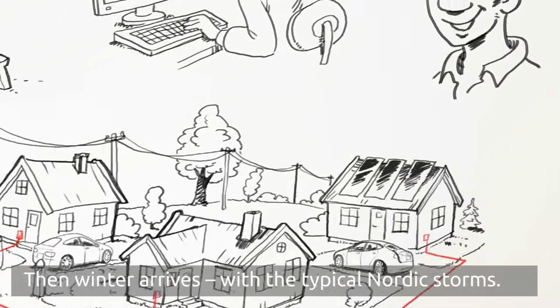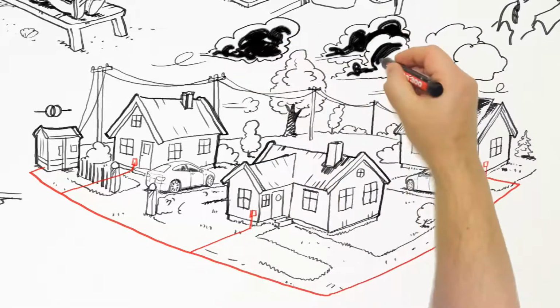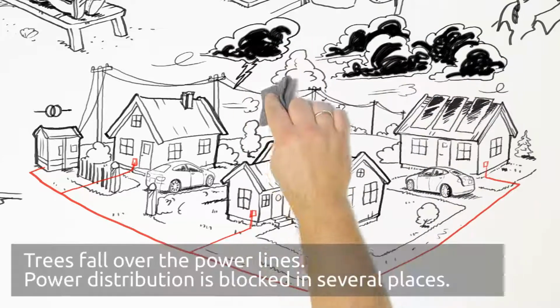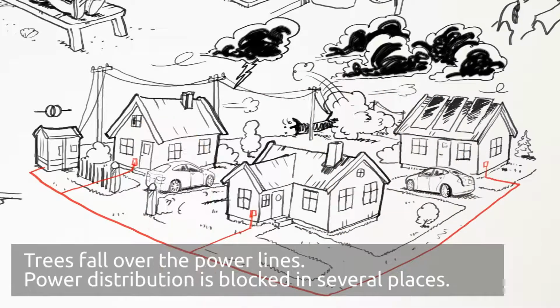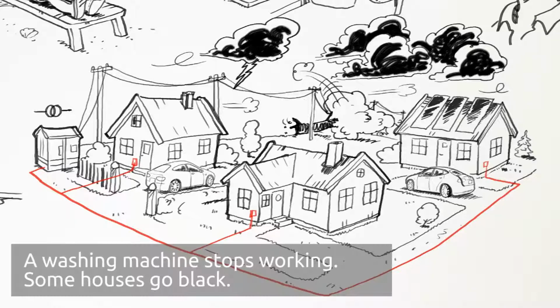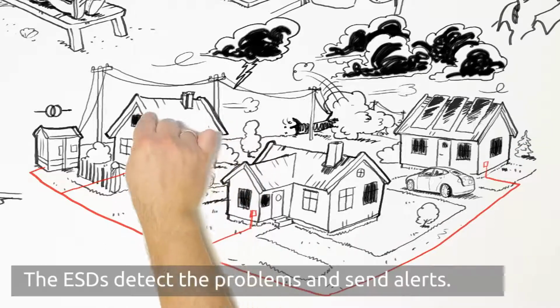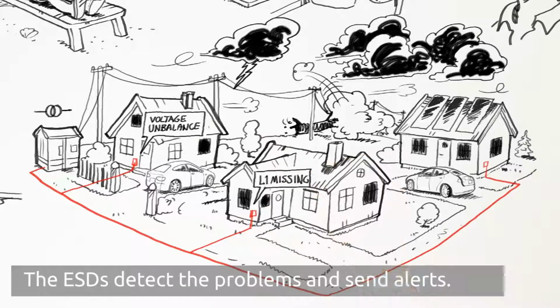Then winter arrives with the typical Nordic storms. Trees fall over the power lines. Power distribution is blocked in several places. A washing machine stops working. Some houses go black. The ESDs detect the problems and send alerts.